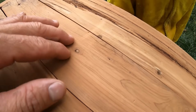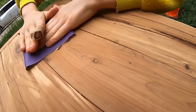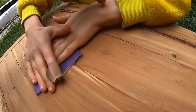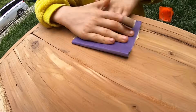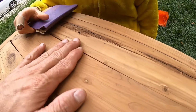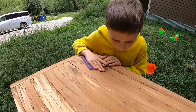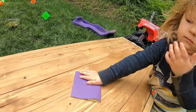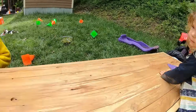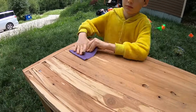Yeah, that doesn't look very good. Now sand back this way like that. Sand back and forth. Keep going right there where you were. There you go. Now see how the scratch marks are going away? It's still there a little bit, but yeah, so you want to sand with the grain. It looks a lot prettier when you do it like that. All right, you two. Good job. Keep working, okay? Let's keep going. Sand over here, too.